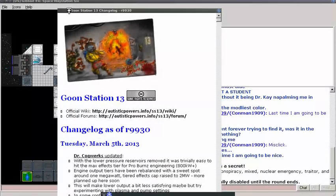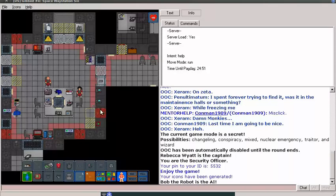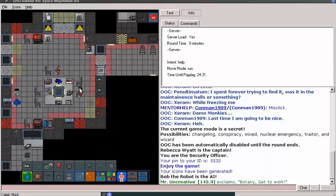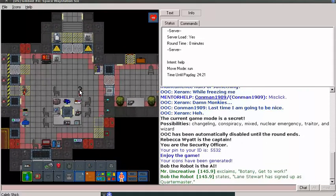Now it's time for another round. We're on Gibbed 4, by the way. And a security officer with an afro. Caleb Schick. Not very fond of the afro, just because it always looks wrong when you're wearing a hat or a helmet.